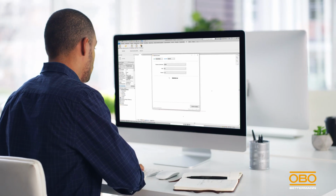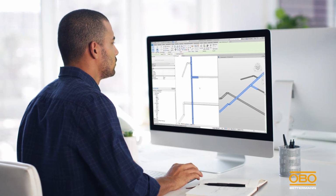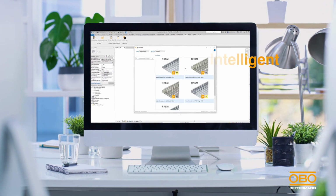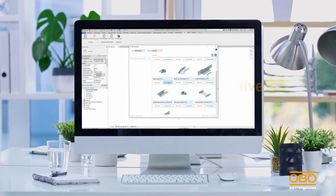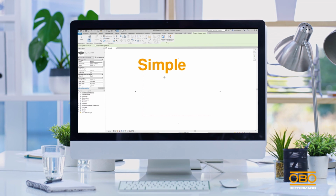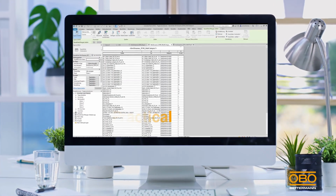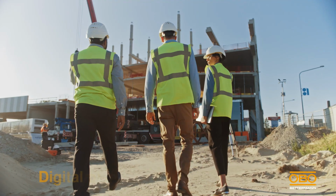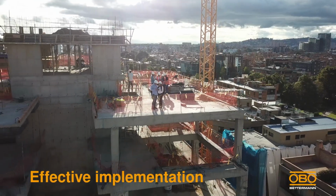BIM at OBO assists you in effectively developing, implementing and operating your BIM projects. Intelligent libraries structured according to individual systems. Intuitive user interface. Simple integration via drag and drop. Practical display of material lists for ordering directly. So you can achieve BIM-compliant planning quickly, smoothly and sustainably.